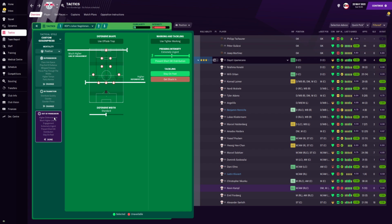Out of possession now, we have a much higher line of engagement alongside a higher defense line. The defensive width is set to standard, so it's in the middle, 50%. And for the pressing intensity, we do have extremely urgent pressing intensity, prevent short goalkeeper distribution, and we are going to stay on our feet, trying to win interceptions and not engage in tackles or give away silly fouls.